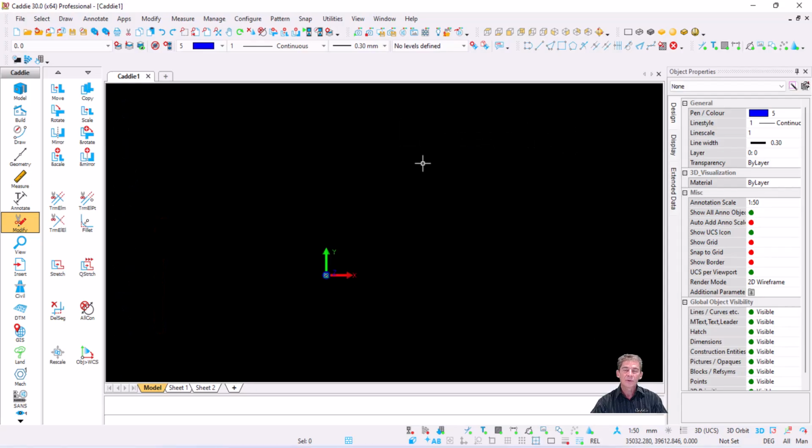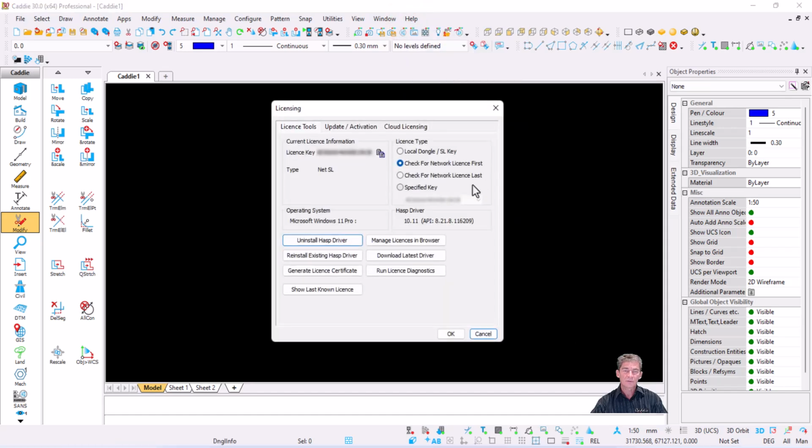The next one I'm going to show you is more on the support side, and that's for the users that are making use of a cloud license. So if you go to help and you go down to license info, please, this is only for the cloud users. If you're still using a soft lock or a dongle, your license type remains on local dongle soft lock key. Only if you're buying a cloud license from us, we will assist you so that you can set up your license type to check for network license first.